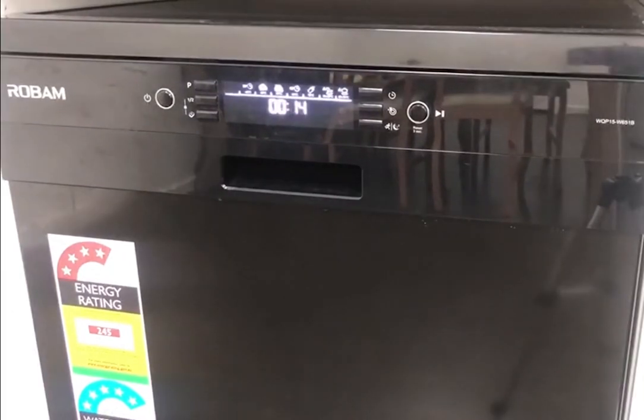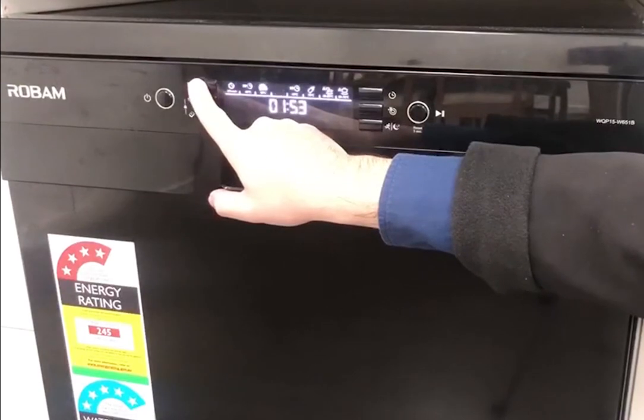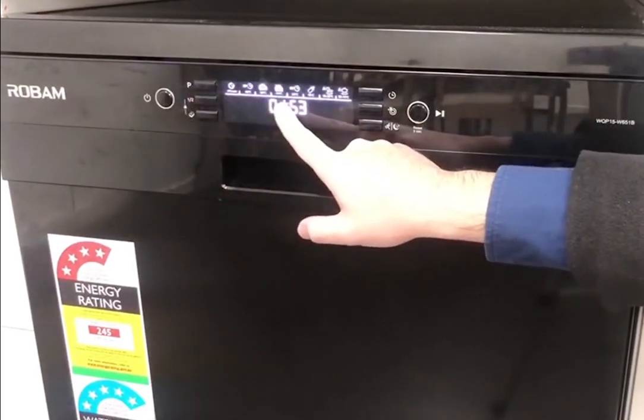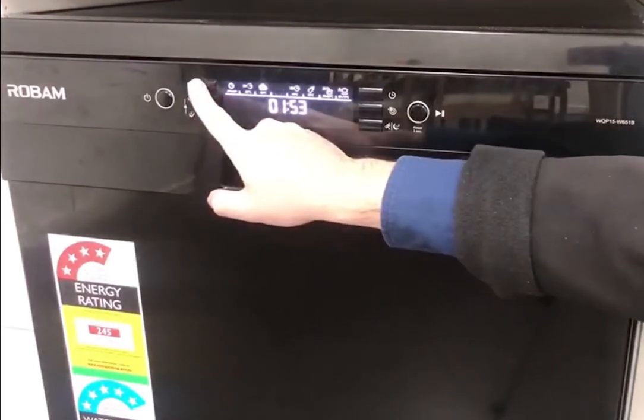The dual pro washing mode was designed for both lightly soiled delicate glassware and heavily soiled crockery at the same time. It is the one flashing now. The washing process runs 130 minutes at 60 degrees. The quick washing mode.